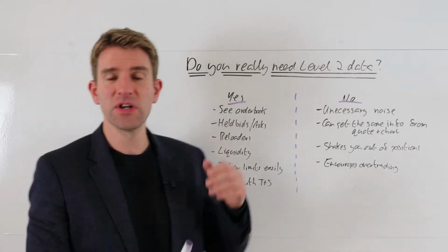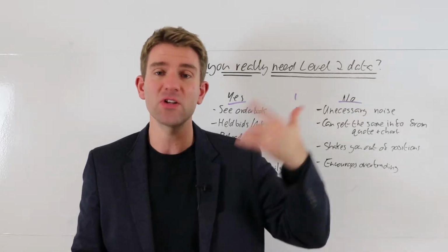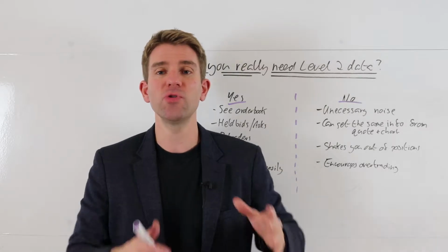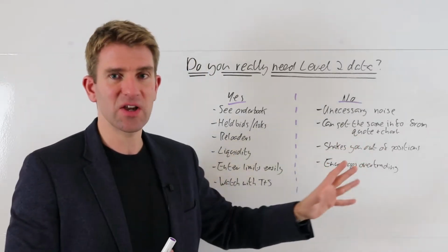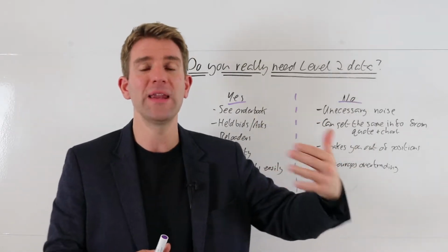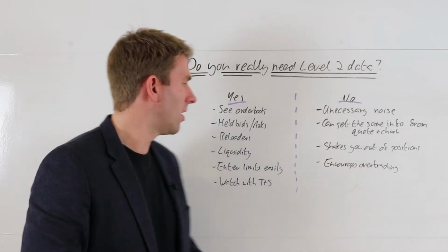Then you've got the reloaders. Those are the guys where it's hitting a level, and someone is reloading the size, and they're just providing support. So you can see that on level 2, which you might not be able to see on a chart. You can physically see the orders coming back on, being hit, reloading, and then you can potentially make a trade off that.